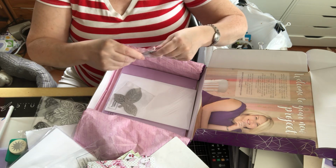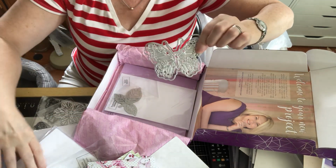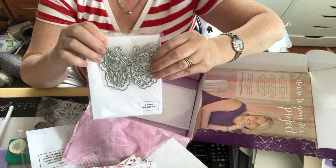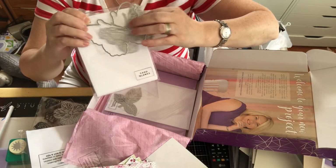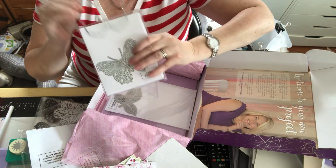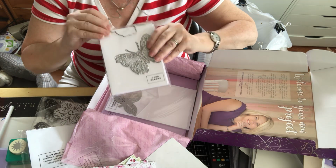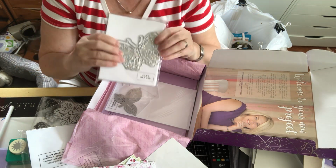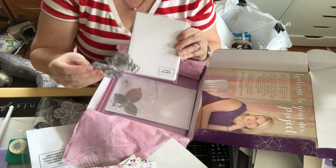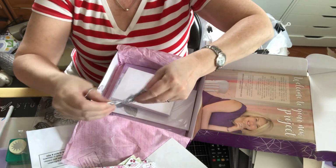I do love these bags, but so it has the butterfly, right? But then it also has the shadow. Or you can just use this, or you can use both together. I mean, and they are not cheap dies. They are really sturdy.